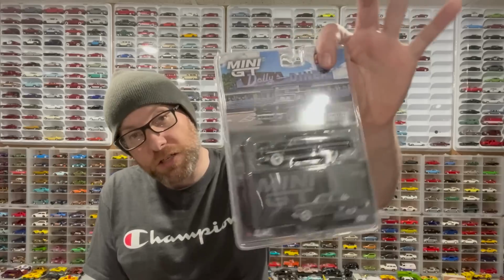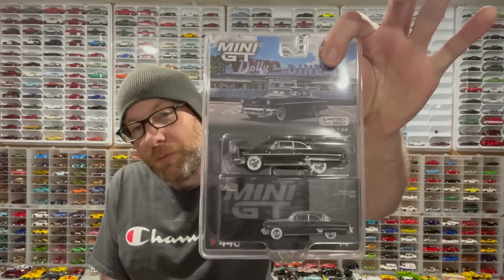I mean, I love Mini GT, guys. I think they are fantastic. I don't care what anybody says. They may not be as detailed as some super premium brands, but to me, that doesn't matter. The things roll, they look beautiful, they photograph phenomenally, they make really, really cool cars, and they have pretty darn good quality control in my experience. So I enjoy them quite a bit. That's my love letter to Mini GT, and I'm stoked to open up this guy. All right, so there's that.